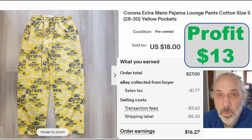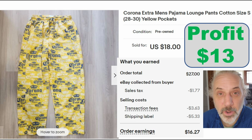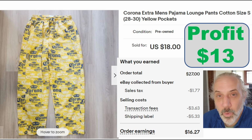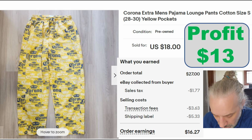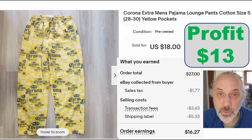Let's look at the last 4 items that sold this week. When I'm at the bins, I always buy strange graphic pajamas. I don't know why, but I think they're going to sell. So here's an example of one, some Corona men's pajama pants. They're size small. This buyer was all in for $27, and eBay paid me $16.27, and my profit was $13. And I had these pants in my inventory for just a week.